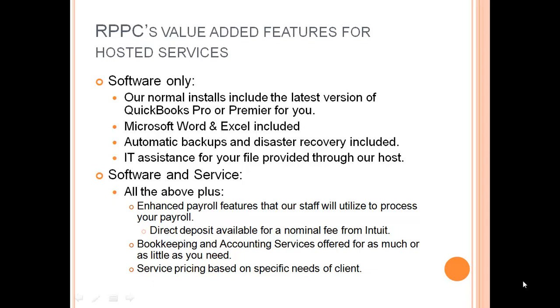The second alternative, kind of our upgraded service, is to have software and service. So you get all the above features as well as enhanced payroll features that our staff will utilize to process your payroll. So normally if we were coming out on site, that would be an extra subscription that you would have to invest in, anywhere from a couple $100 to $400 depending on how many employees. So you don't have to do that. We'll include that in our service for you, that you don't have to pay for that. But that does require our staff to process and cover that, so we make sure that the payroll files are kept in good shape. A direct deposit is available for a nominal fee from Intuit.